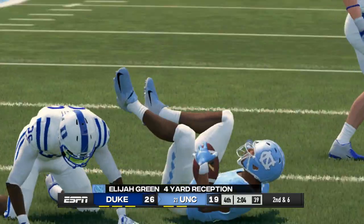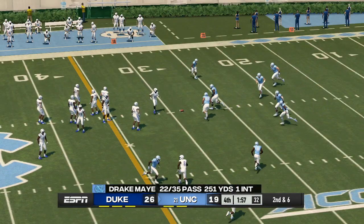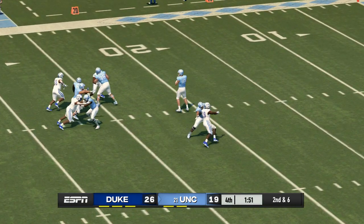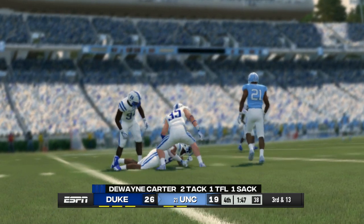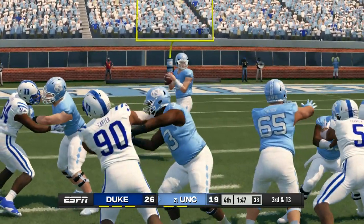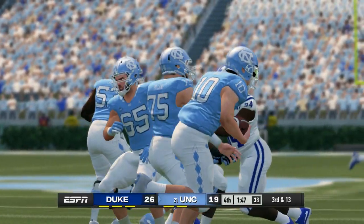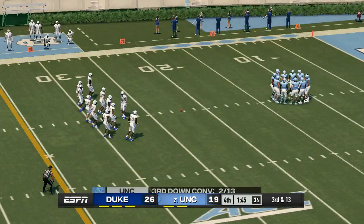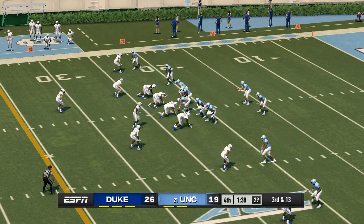Pass complete and taken down immediately. Scramble down. He can't get away from the pressure. That'll make it 13. Third and long here. And for the defense, if they get a stop, they've got a great opportunity to help put this football game away.